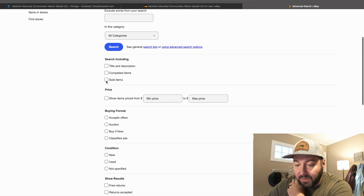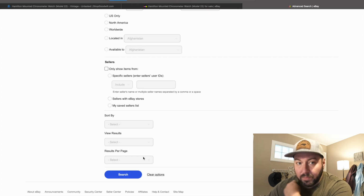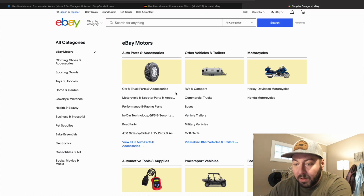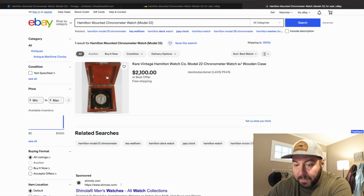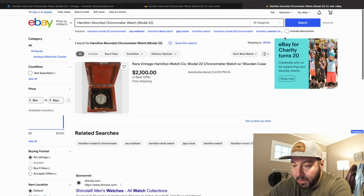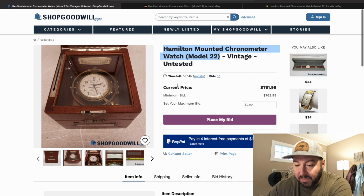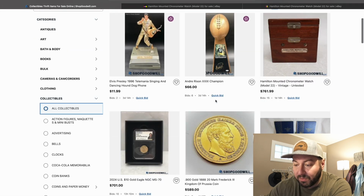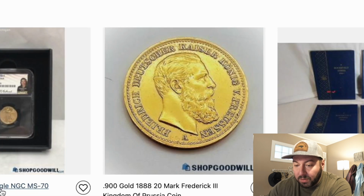Let's see if there's actually been any sold. Let's go to advanced, go to sold items, and scroll down. Paste it back in there. Nope. Just the one that's listed for $2,100. But you can obviously tell this is a very popular item for someone who loves watches. $761 with 1 day, and that's a Hamilton chronometer. Let's keep going. Obviously, a gold coin.